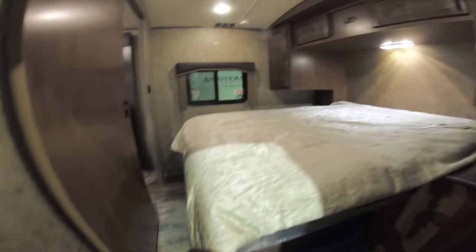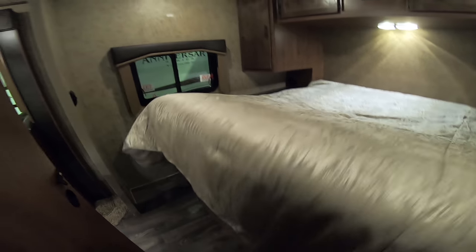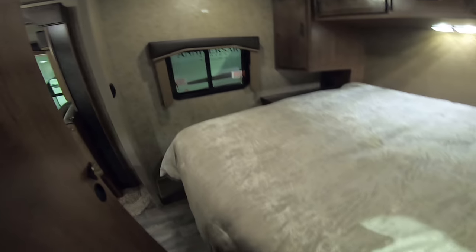It is a queen master. There's ample storage in here. Plenty of room to put all mama's clothes away. A little bit of storage under the bed there. That's where daddy gets to put his clothes.